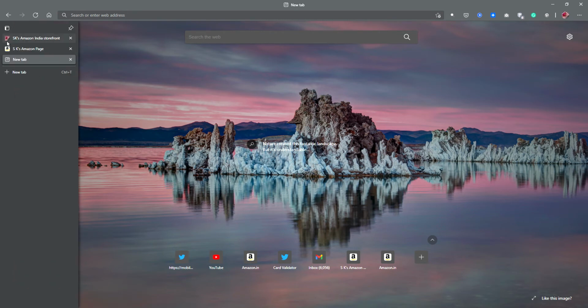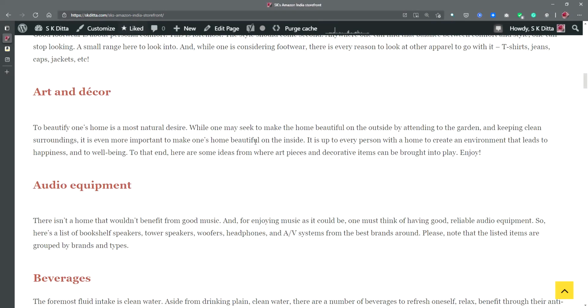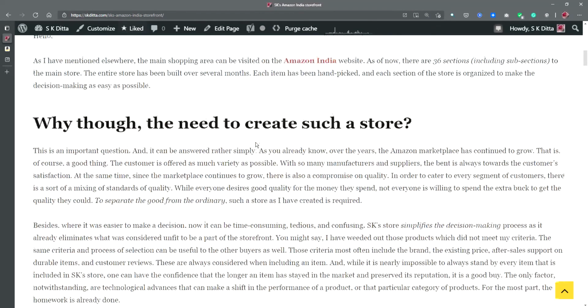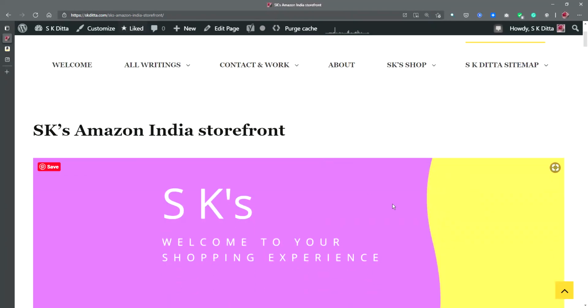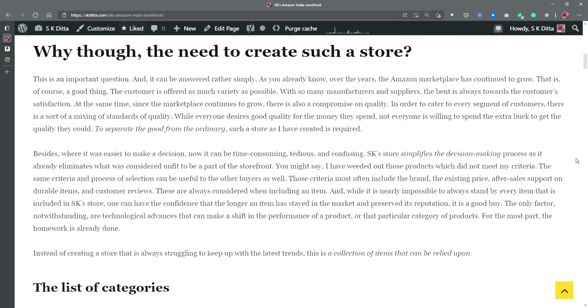Actually, I've already made the changes, and I'll tell you what those changes are. So on my site, as you're aware, there is this page. This page is SK's Amazon India Storefront. And you'll find the same header image on Amazon India as well. So I made some changes to the store, as I do from time to time. But there's one category in particular that I'd like to draw your attention to.